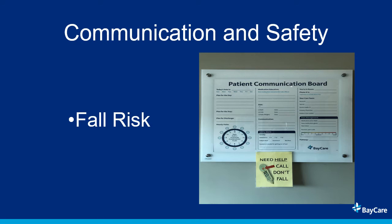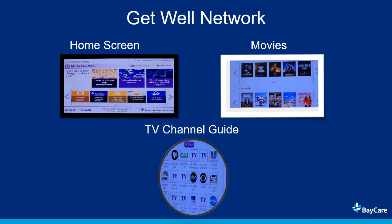To the right of this PowerPoint is our patient communication board. This is going to be in your hospital room and does communicate key information for you each day that you are here, including your care team's information, your medication information, what time you can next expect this medication, as well as important contact numbers. This is our Get Well network.